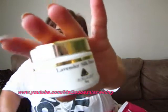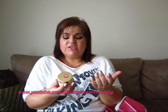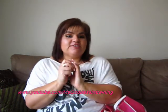The next item is, I'm so happy to see this go. This is a Lavender Silk Dusk by Jurlique. I have no idea what you're supposed to use this for. I don't know. It's got cornstarch in it. I don't think it has talc in it. Calendula, arnica, witch hazel, lavender oil, cornstarch, rice starch, silica, herbal extract. I have no idea what you're supposed to use this for.